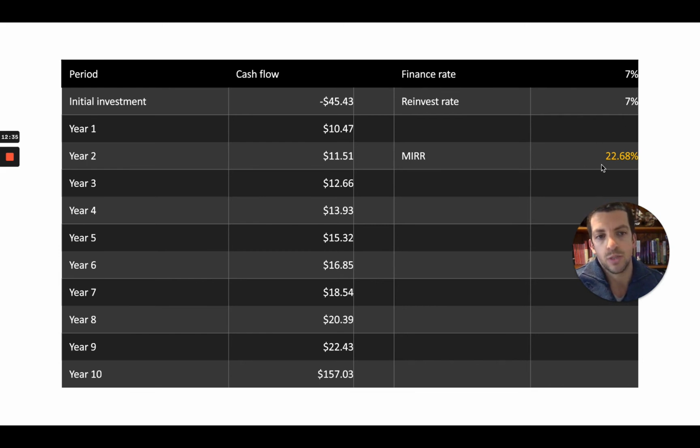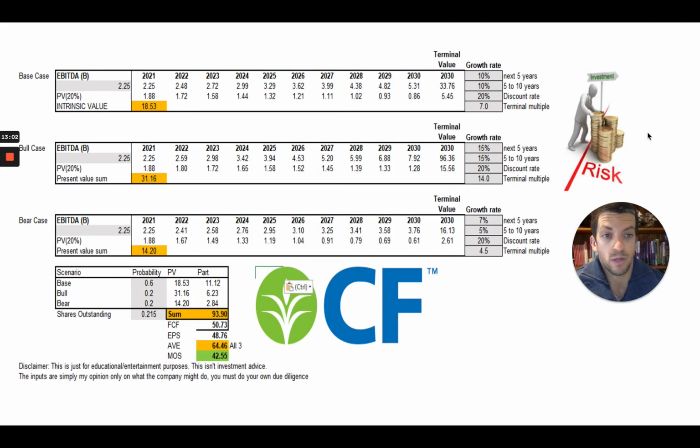And this is what we expect to receive as an internal rate of return, okay? So if it all comes to fruition, that means that if we buy the shares at the current price today, we should expect an annualized rate of return of 22.68%, which is really, really good, okay? You're doubling your money every 3.5 years with a rate of return like that, which you can't find in too many places around the world at the moment.